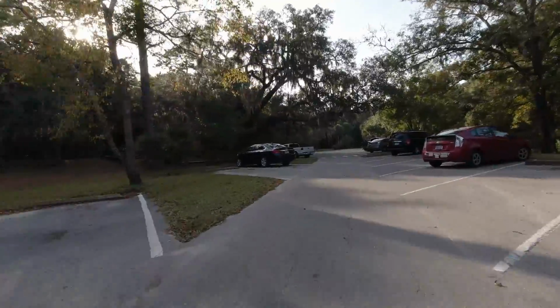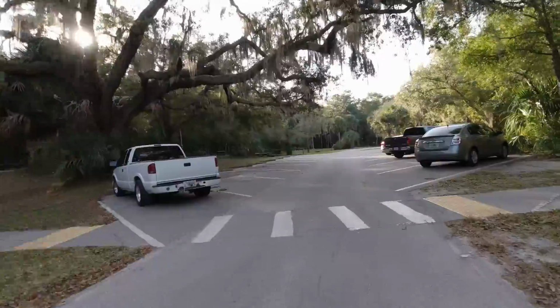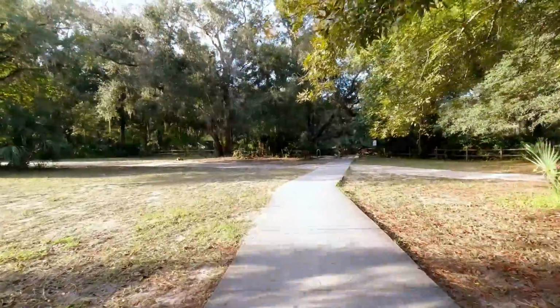So after I got the campsite all set up, I jumped on the e-bike and went on down to the springs just to check it out and see what's here. So it was pretty interesting. It's still a little bit chilly out.